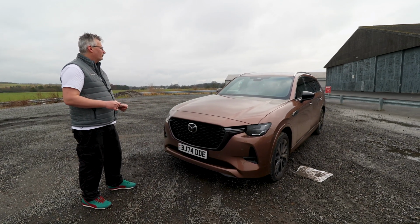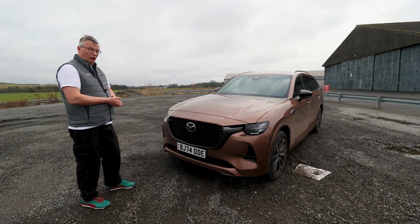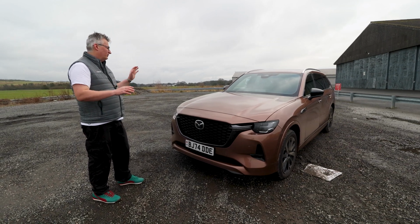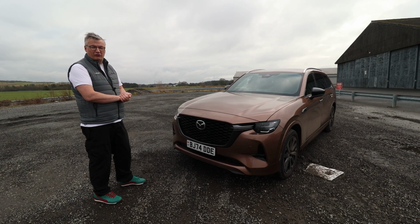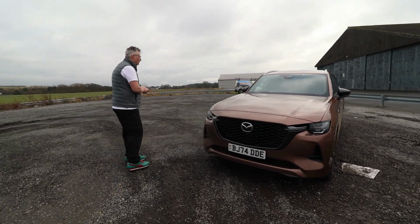Decent big windscreen and lots of safety. ADAS that doesn't nag, which is good. But you've got everything from lane mitigation through to 360 camera, lane keep assist, lane departure warning, blind spot detection, the whole shebang. Everything you need in a family SUV. And did I mention it handles? Yes, that's always going to be one of my key points.